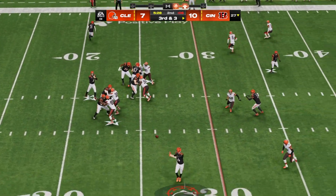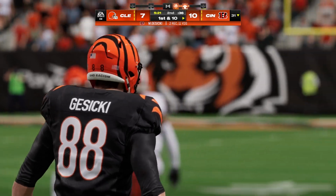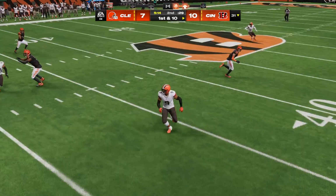Burrow looking to pass. That's complete. Once again, it's Gesicki. And he is going to have a Bengals 1st down, I do believe. Yes, he's got it by about a yard there on 3rd and 3. And that one was a lot of fun right there because that was the game within the game.